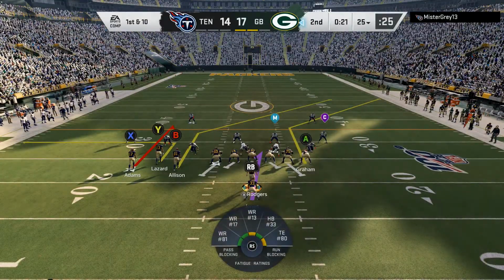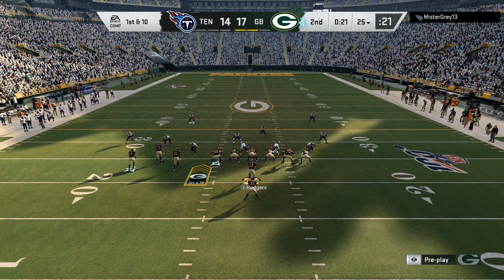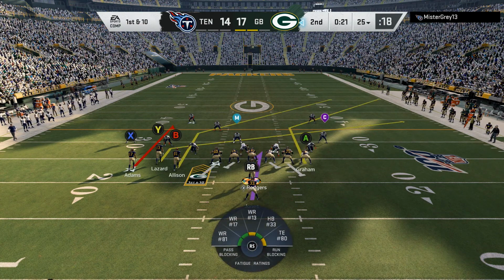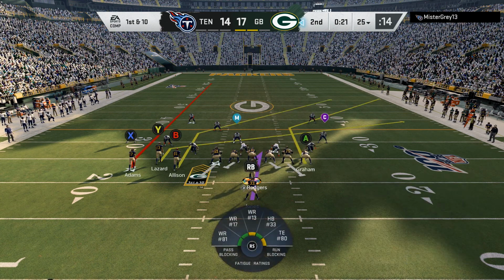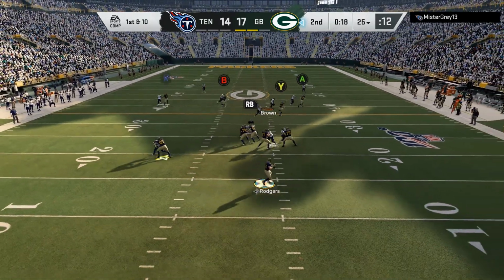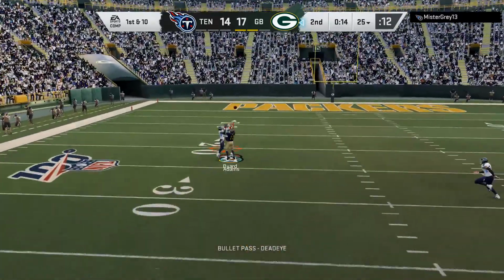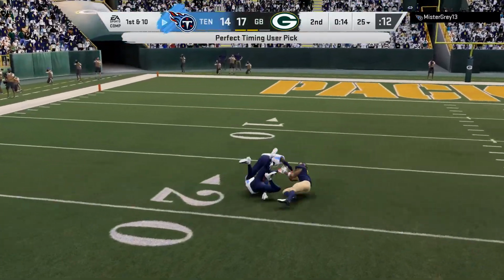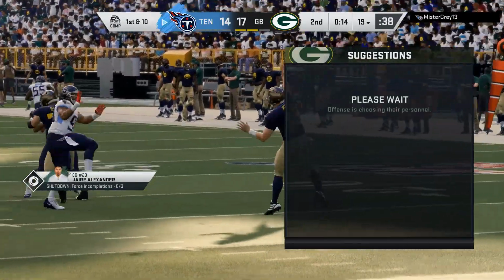The Packer offense ready to get their next drive underway. And with time quickly fading here in the second quarter, not sure how aggressively, offensively they want to play this. I think we'll find out just how much they trust their guys in this situation if they decide to take a shot. Now it's Rodgers looking deep for Adams. Into a double team, and it's intercepted. Picked by Kevin Byard.